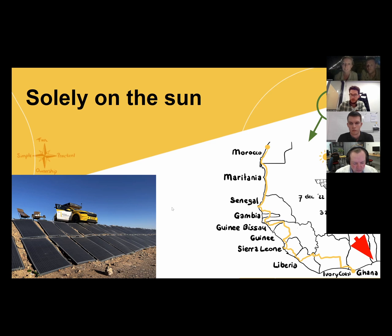You can see here that we have driven 5,550 kilometers purely on the sun in 32 charging sessions. All is still working great. There's no real damage so far from using the panels and the charging unit. So we're very happy with that.